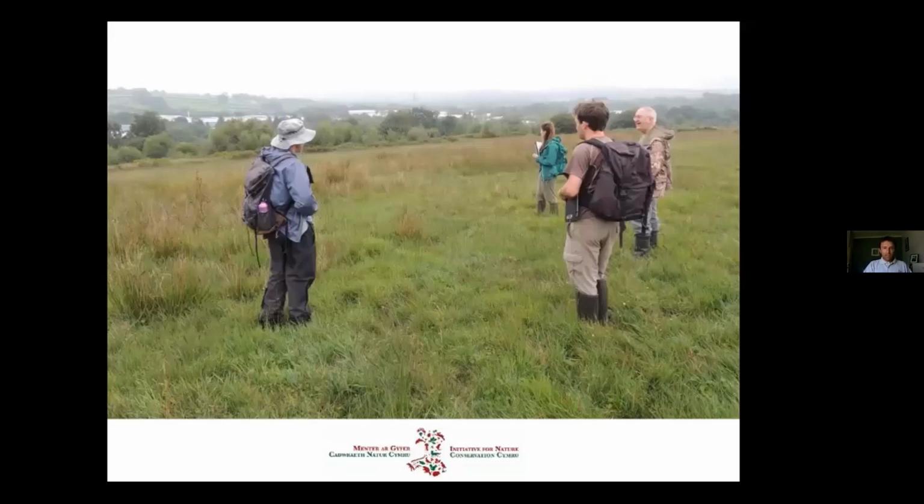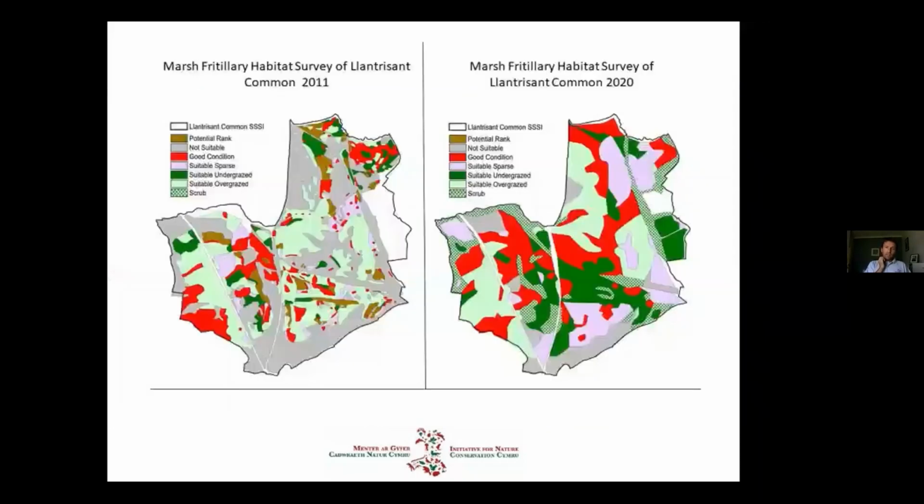This map takes a bit of reading, I'll be honest, but the basic take-home message is that the good habitat in red has massively increased in the 9 years since the first survey was done, and also the grey blocks, which are the not suitable habitat, have significantly decreased. And there's good habitat there, which is either down as suitable undergrazed or suitable overgrazed, and those are areas that we'll be targeting with either targeted grazing or trying to keep cattle, and there's a lot of horses on the common as well, but keep them out of certain areas so that more and more of the common becomes red on these maps.